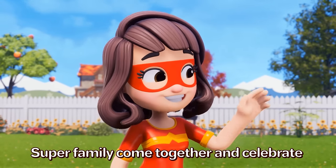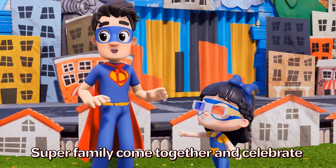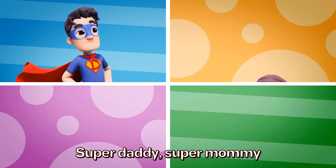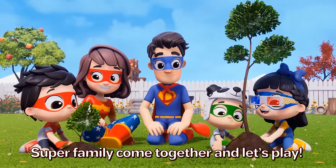Super family, come together and celebrate. Super daddy, super mommy, super sister, super kids. Super family, come together and let's play.